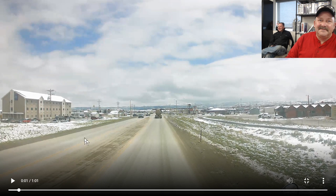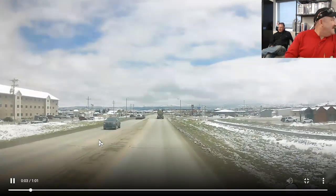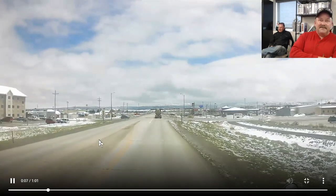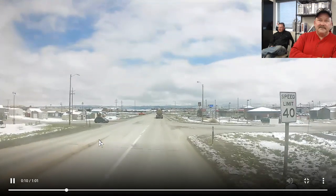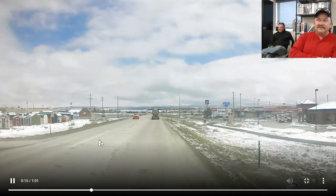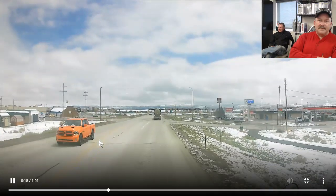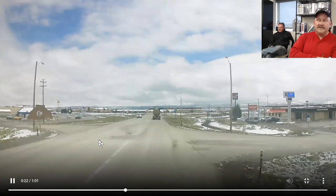Now he's got to get the play button. Why don't you watch it on here? Down, down, there you go, right there. Delay. This is in Rawlins today, actually a couple hours ago. They're on their way to Walden. I-80 was closed, so all the trucks kind of left at the same time to try to go get a load. Kind of worked in our favor.